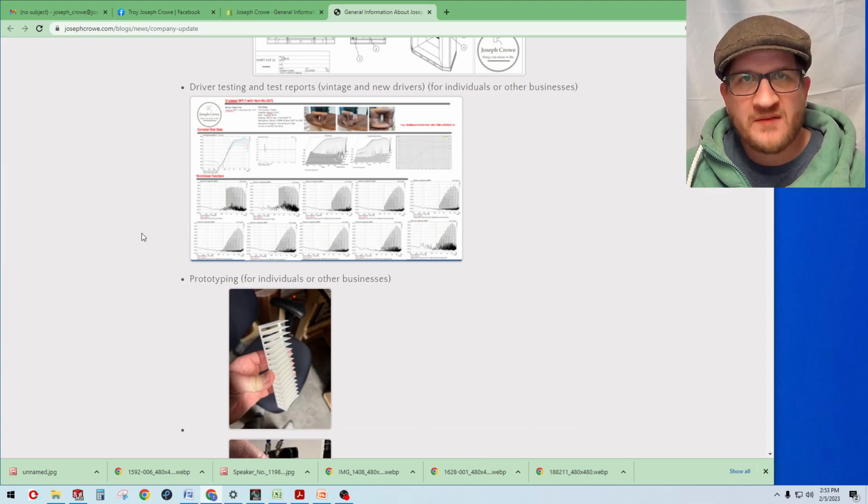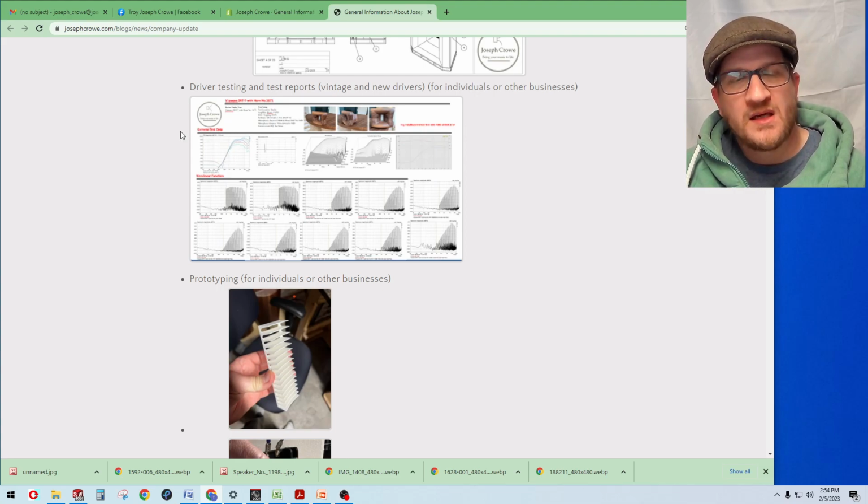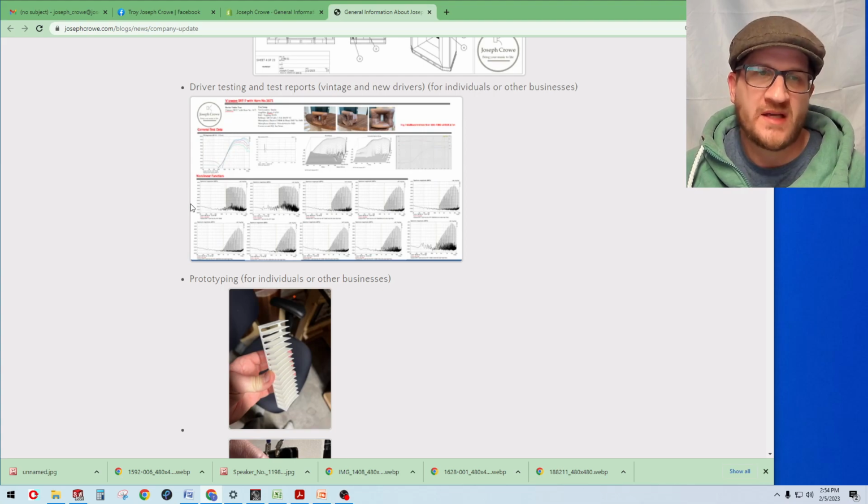And so if you ever have any questions about a specific driver that you might have, it's maybe a vintage driver and there's not a lot of test data. For example, I have some Philips full range drivers that there's nothing available online that could tell you what these things sound like. And so that might be an example of a driver that you might want to send to me for testing to get an idea of how it performs in the context of what else is available.